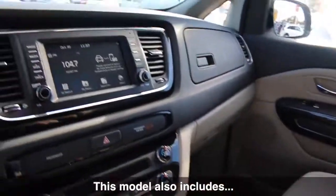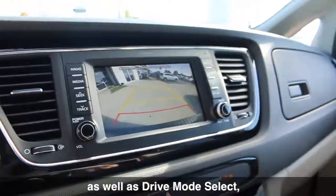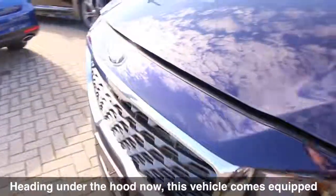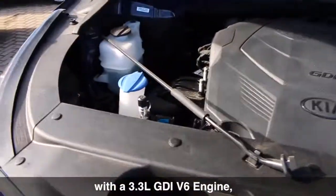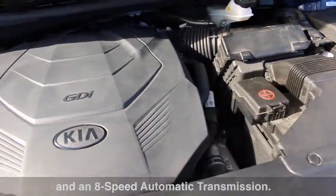This model also includes tri-zone automatic climate control and an auto defog system, as well as drive mode select and an 8-way power driver's seat with 2-way lumbar support. Heading under the hood now, this vehicle comes equipped with a 3.3-liter GDI V6 engine and an 8-speed automatic transmission.